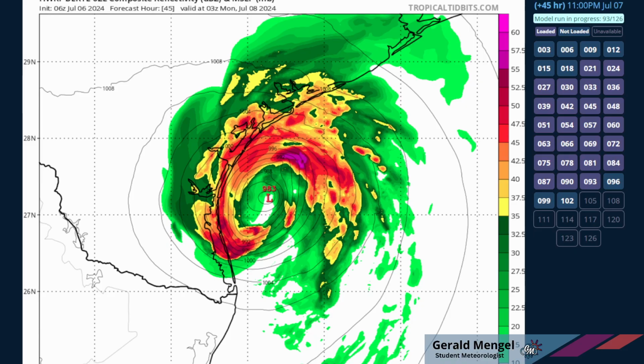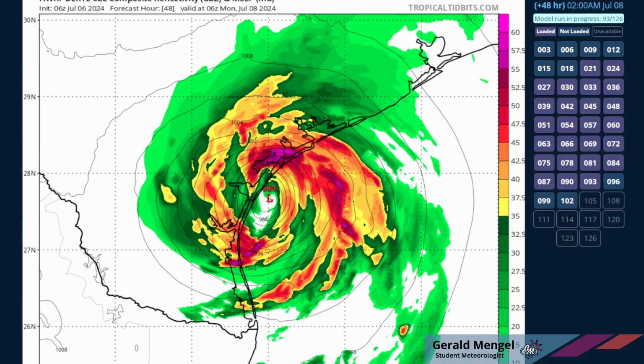Again, if I'm mispronouncing any of these areas, I do apologize. I'm just a Carolina boy after all. Never been to Texas, but either way, definitely let me know in the comments if there's a different way to pronounce these areas. But here we go.